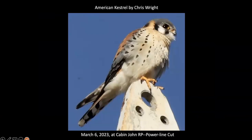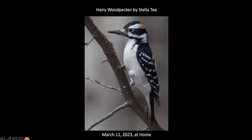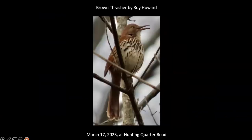And who doesn't love the colors in a kestrel? This is one by Chris Wright at Cabin John Regional Park. Next. And Stella T got a hairy woodpecker at her house. Nice composition. And next. And here's a brown thrasher that Roy Howard took a picture of at Hunting Porter Road, singing away or chirping. Next.